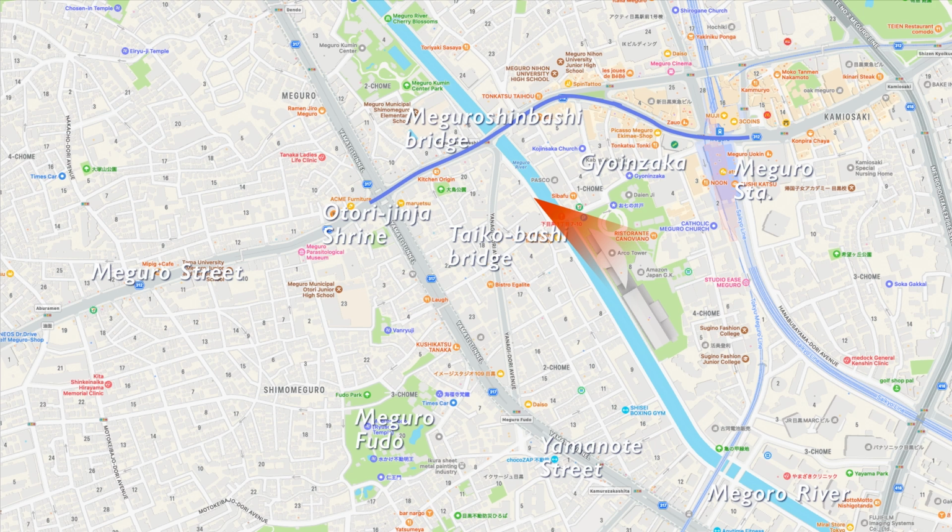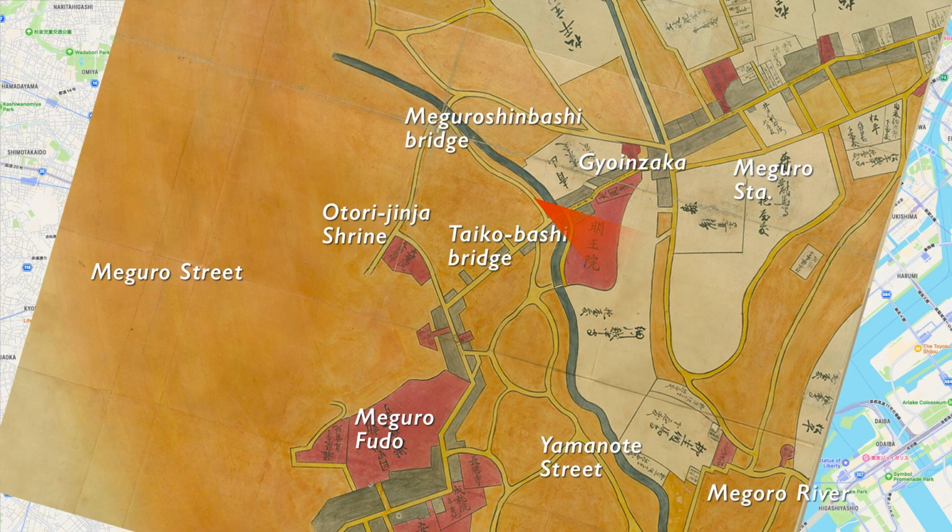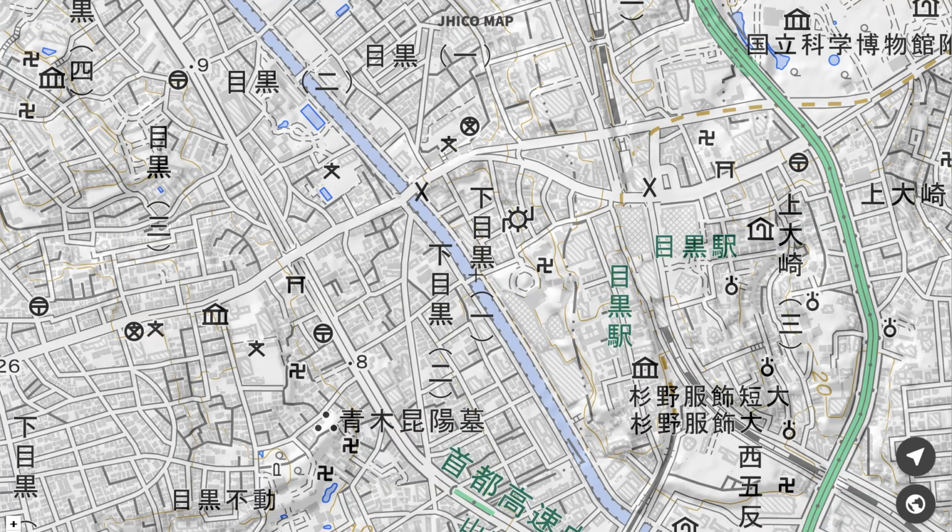The perspective of Hiroshige's painting has a red gradient. This is covered by a pictorial map of the time. However, the locations and scale do not match, except at the Taiko-bashi Bridge point, so please see this for reference only.